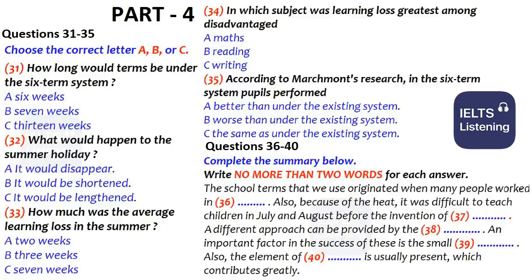He investigated 39 studies examining the effects of summer holidays on standardized test scores. His analyses indicated that summer learning loss equaled 2 weeks to 7 weeks of instruction. On average, children's test scores were 3 weeks lower than when they left school in the previous term.